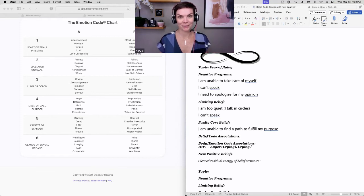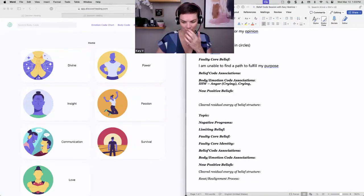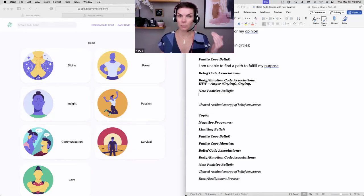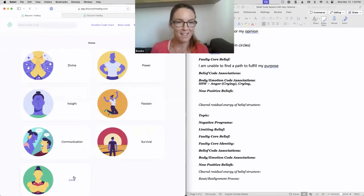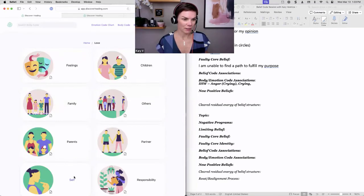So now we get to look at positive beliefs. Are there positive beliefs that we can install in place of some of these others? And there are. Great. Just like the body identified those other ones, it's directing what it wants to be the new operating system, the new programs and beliefs around this. So: divine insight, communication, love, which is a category we weren't in at all before. Feelings, family, parents, self, children, others, partner, responsibility.